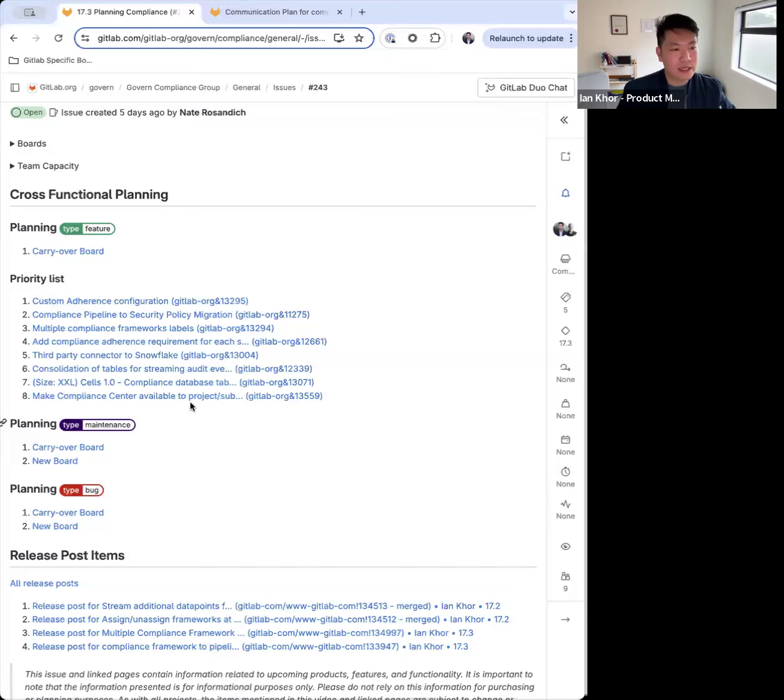And finally, make Compliance Center available to project and subgroups. So we're very happy to announce that for the 17.2 release, we have actually enabled the ability to assign and unassign frameworks at the subgroup level, as well as making the Compliance Center available at the subgroup level as well. And this is based off of key feedback from customers about wanting to have the Compliance Center and the ability to assign and unassign frameworks at this level.